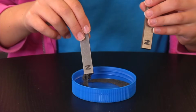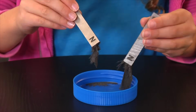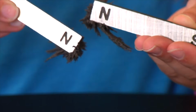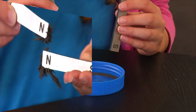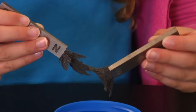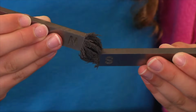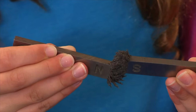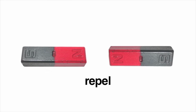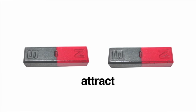The force of repulsion and attraction can also be demonstrated using two iron magnets and iron filings. First, dip the north pole of the magnet into the iron filings. Then dip the north pole of the second magnet into the filings. When you bring them together, you can actually see the filings pushing away from each other. Next, we're going to dip the north pole of one magnet into the filings and the south pole of the second magnet into the filings. When you put the two opposite poles together, notice the filings pulling towards each other. That's the power of magnetism. Like poles repel, and opposite poles attract.